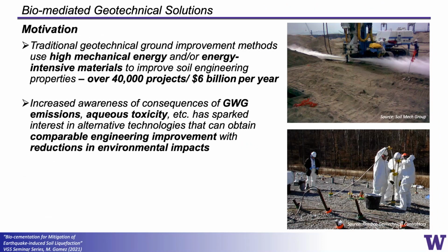Okay, so really overall, the motivation for microbial-induced calcite precipitation, or really any bio-mediated geotechnical process, is the idea that we have traditional ground improvement processes which use high mechanical energy and energy-intensive materials. They're extremely effective. However, they come at significant environmental cost. We're talking about something on the order of 40,000 projects or $6 billion per year. And of course, these processes are resulting in things like greenhouse gas emissions, aqueous toxicity.